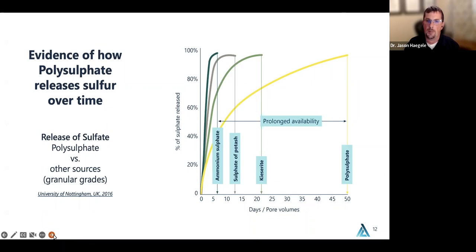As we look at this graph, we've got ammonium sulfate and potassium sulfate, again, very quickly available forms of sulfur. Kieserite, that's the green curve. Kieserite's a scientific term for magnesium sulfate, so a little bit slower release compared to ammonium sulfate or potassium sulfate. And then as we look at the yellow curve, polysulphate, we're getting some availability of sulfur early on, but then it continues out much further over the course of the time span investigated in this particular lab study, or soil column study.